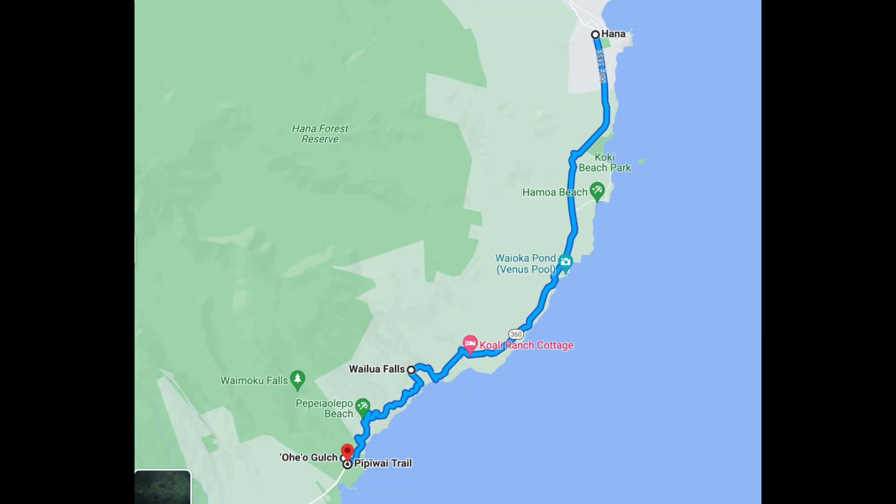There are some sites beyond Hana: Waialua Falls, Ohia Gulch, and Pipiwai Trail. Ohia Gulch is where the 7 pools are. If you go that far, you're going to add another hour at least to the trip, and then you have to add time for any additional hiking you would do up there.